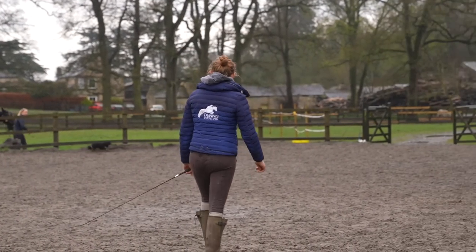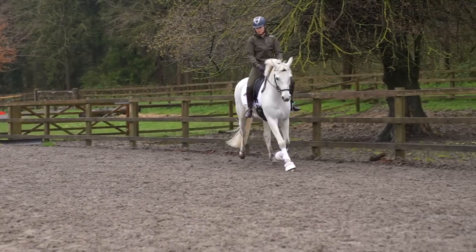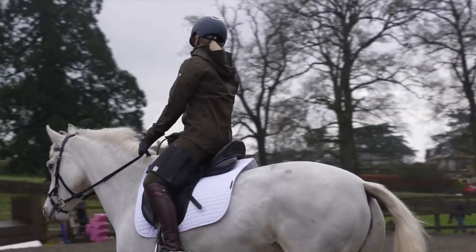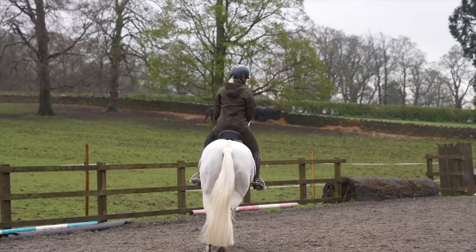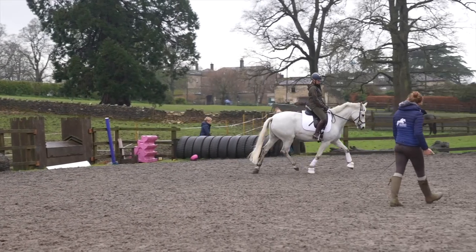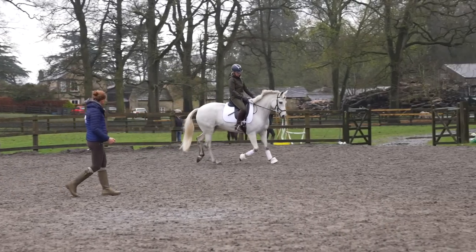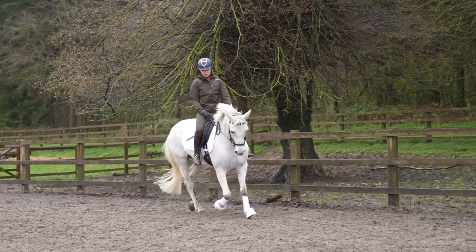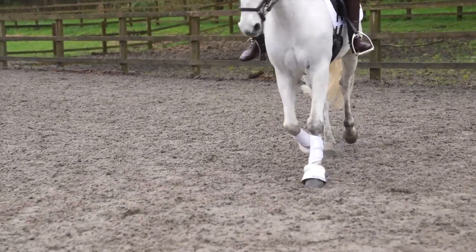Right, circle round me. That's it. And then just give her a little kick, a sharp kick with the inside leg. Just ask her to move out. That's it. And then more bend to the inside. Good. And then again, move her out, almost leg yield. There. You feel the difference? So she's not sitting on the inside of the shoulder now, and then hold your hands up and together. There.